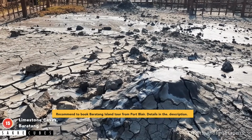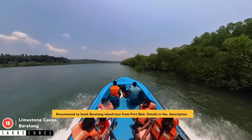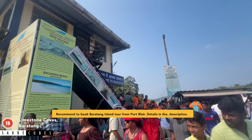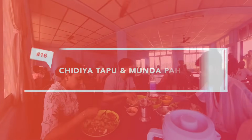Apart from the limestone, you can also visit Mud Volcano and Parrot Island, but I felt they were not worth the visit, so we skipped them. There is a small restaurant at Baratang Jetty that offers simple meals. Make sure to have lunch before heading back.